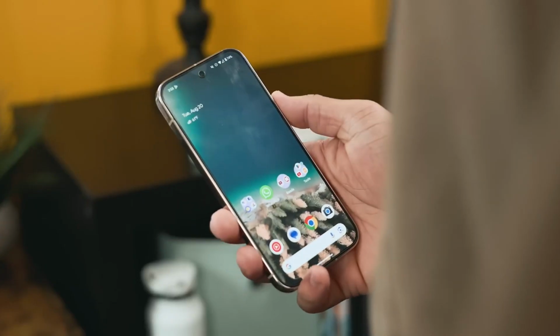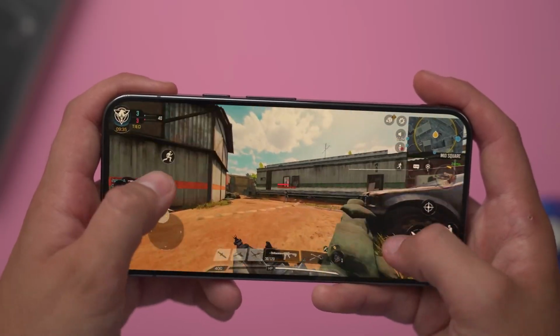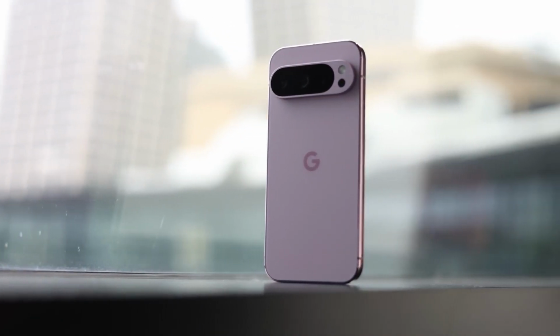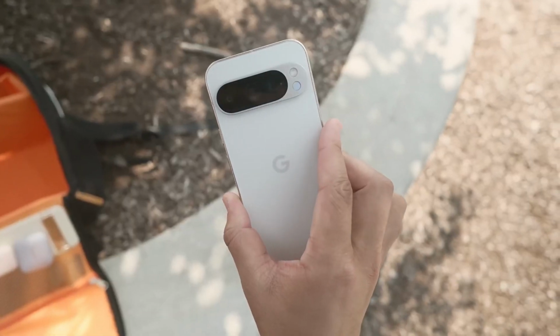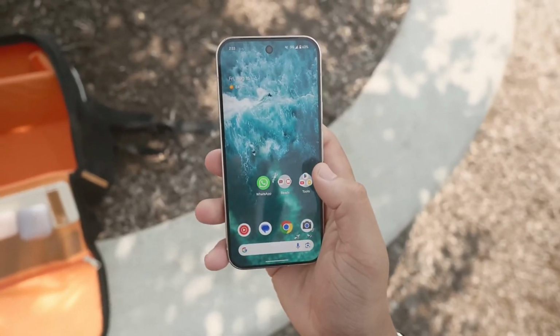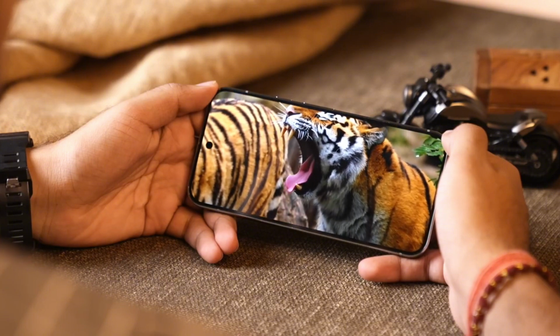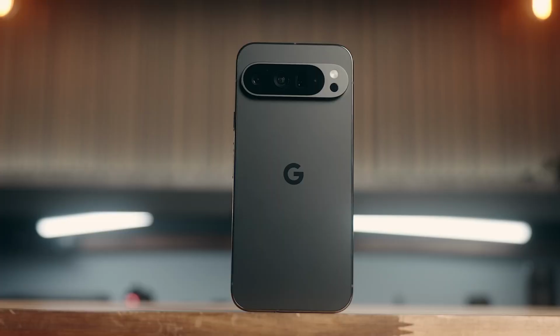The Google Pixel 9 Pro XL is a top-tier smartphone that excels in design, display, performance, camera, and battery life. While it comes with a higher price tag, the overall experience justifies the investment. It's a powerful, beautifully designed device that caters to both tech enthusiasts and casual users alike.